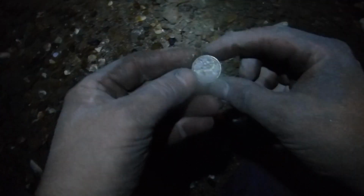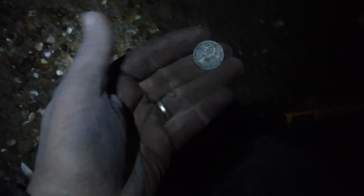Right, just dug out this, which is I think 2p. Yeah, it's going to be a rusty old 2p. I'm going to change my camera batteries as well. Right, so I just dug out a coin, and it's a £1 coin, an old fashioned one. But the banks are still taking them apparently.